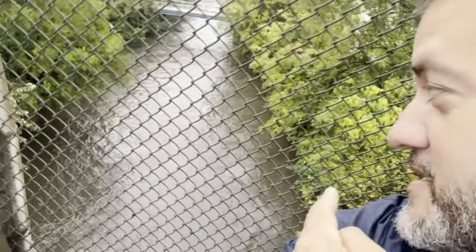There reminds me of PR so bad. The river is overflowing. Look at all the rain. Wow, look at that.